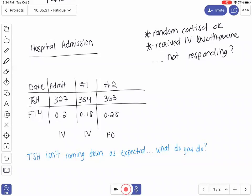Okay, I'm hearing some great discussion. Let's come back together. Let's start maybe with table one. I heard you guys talking about a lot of different endocrinology things. Do you want to share what you would do in this situation with a patient who's not getting better, and what came to mind for this case?